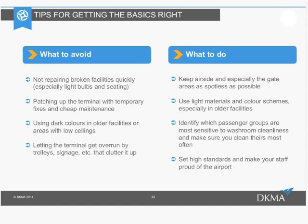And finally, I'd add that improving passenger satisfaction levels with these drivers doesn't necessarily have to be expensive. You can go a long way with a small budget if you know where to focus your efforts and what type of things will help you get the biggest bang for your buck when it comes to maximizing passenger perception of your airport.